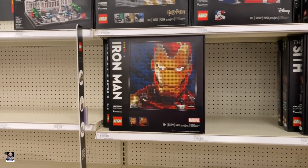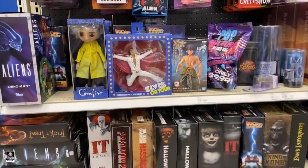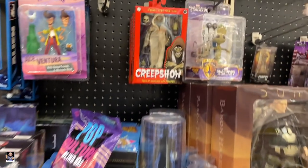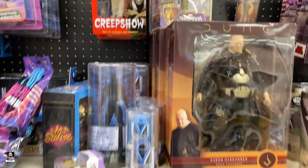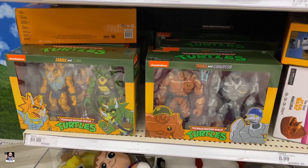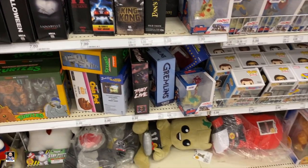All right, guys, let's keep going. All right, we have some stuff. Elvis on tour right there. There you go. Also got Creepshow. That is definitely creepy. And Annabelle. We got a bunch of these two packs. Wow. There's probably four of each back there. They Live.